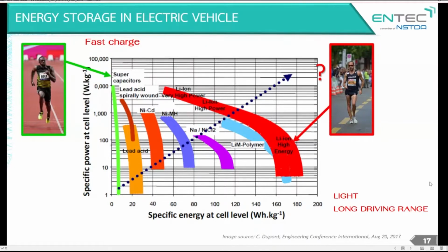This graph is all about the different types of technology. The orange color is lead acid. Cadmium is next, sodium nickel chloride is pink, and lithium ion battery is blue and red. So we want the battery for EV on the right side, light with long driving range and fast charge as well.